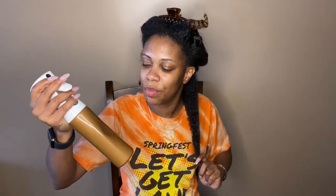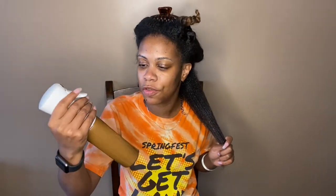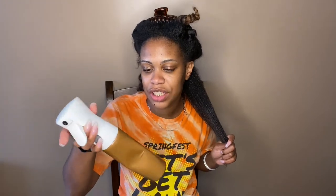I don't know what I did to my spray bottle, but when I spray, it's pinching over here. I think I'm just gonna need to get a new one. I already had to swap out the top because I dropped it and broke the top, so I took this top off of another bottle. I'm just gonna have to buy a new one. I got this from Sally's. Hopefully I can find another cute one because this one is really cute. It says keep calm and style on.